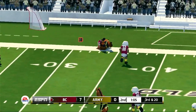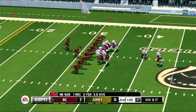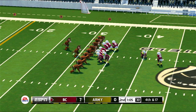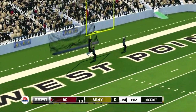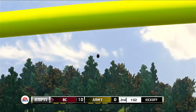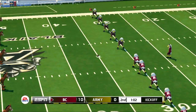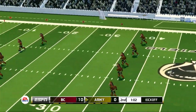Throws it to the halfback on the screen. He gets hit out of bounds around the 33-yard line. That makes it fourth and long. Boston College is up by a touchdown. He gets it up, and it's long enough, and he got it. They line up to kick this one away. And he got all of this one.